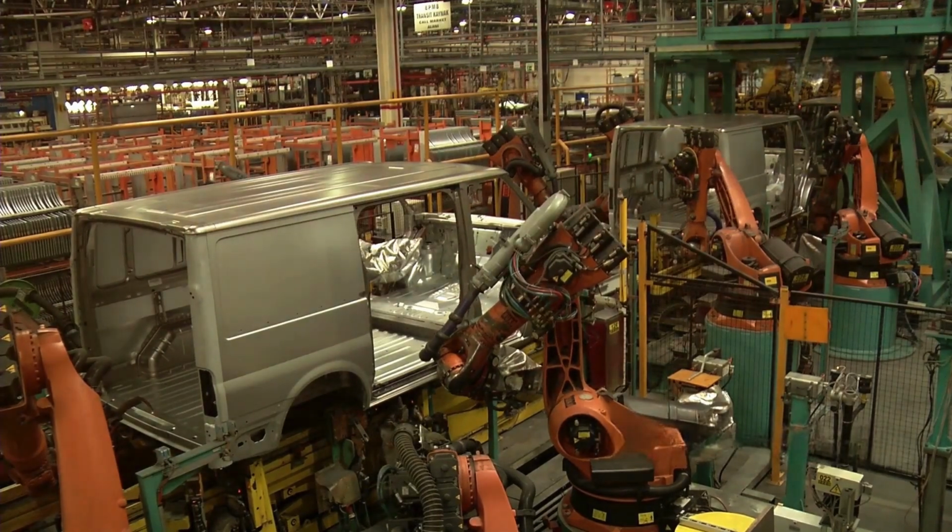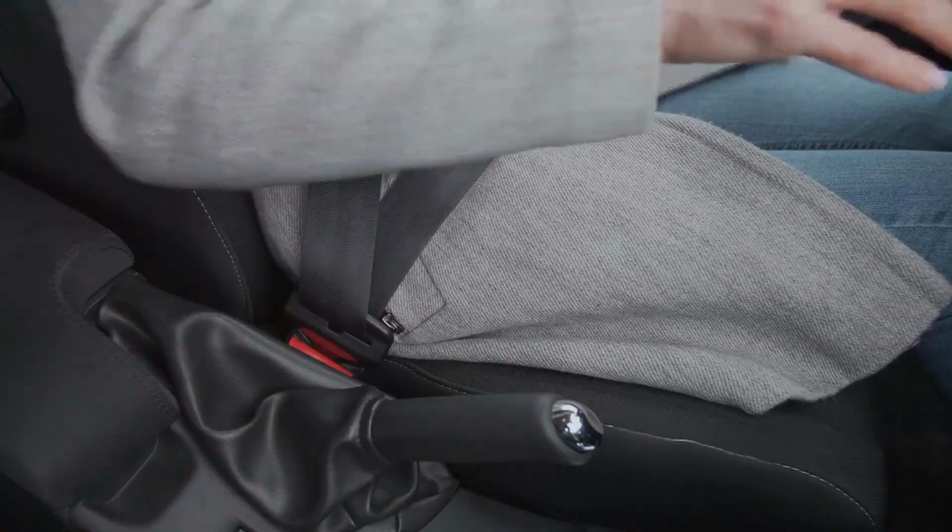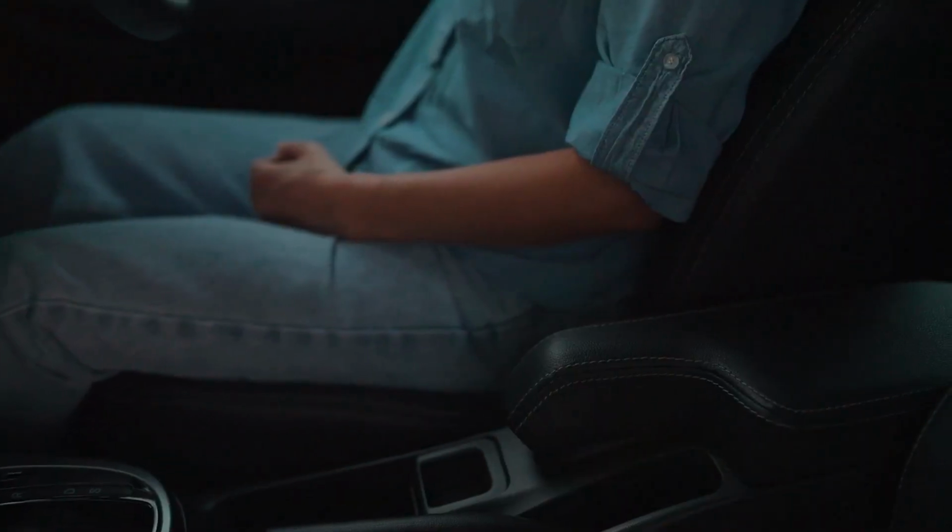Toyota's billion-dollar factory in the United States. Buckle up, because this is going to be one heck of a ride.